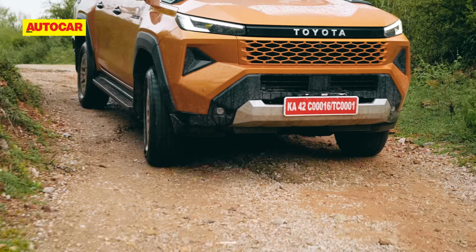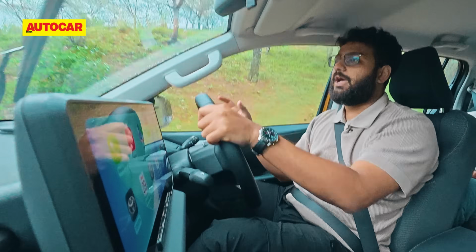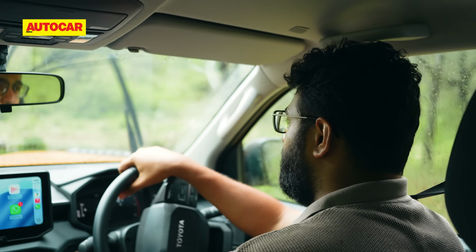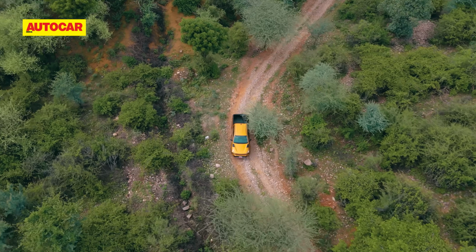Now, like before, the new Hilux retains the 17-inch wheels, and that gives you a good amount of tire profile. The sidewall is nice and large, so that of course adds a layer of cushioning, but is also quite robust. And when you're in rocky terrain, you need all the help you can get.